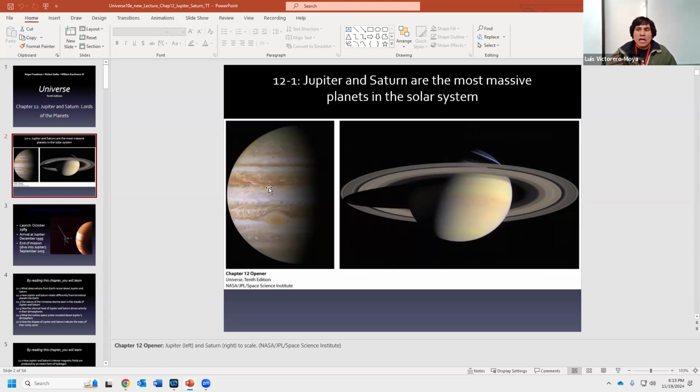As we explore the atmosphere of Jupiter and Saturn, you will see the different composition of the layers of the atmosphere of Jupiter and Saturn. However, it's still not very well known what creates this different coloring in the belts of the clouds of Jupiter and Saturn.